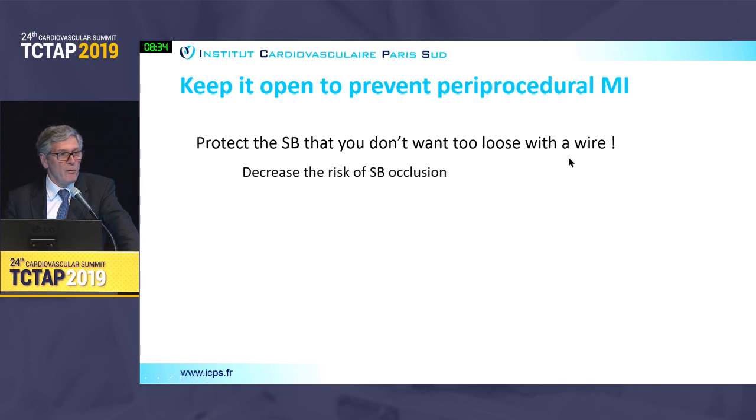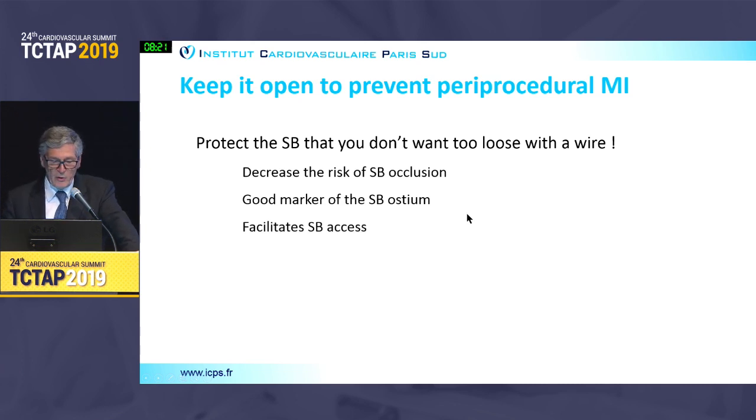So the presence of a wire in the side branch decreases the risk of side branch occlusion. It was shown in two studies. It's a good marker of the side branch ostium in case of occlusion, so in order to be able to reopen the side branch. It facilitates side branch access because you modify the angle between both branches. And of course, at the end, if you are not able to reopen the side branch, the jailed wire can be used to reopen the side branch.